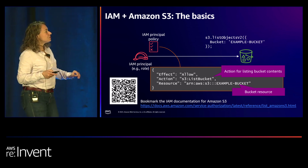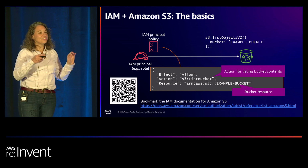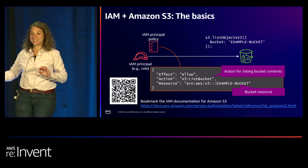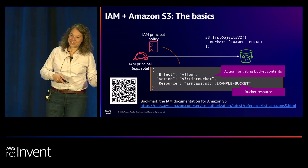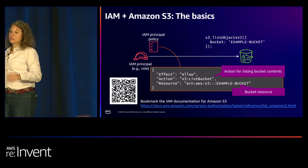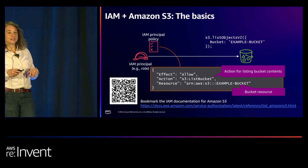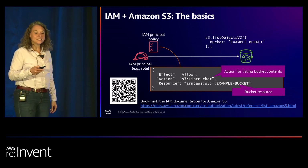And the resource, you'll notice we don't have wildcards in here anymore, and that's because the thing that the list bucket action acts on, the direct object of that sentence, is a bucket, not an object. So what you're seeing up there is how you spell out an ARN for a bucket. So this is the statement I'd add if my application needed to list the contents as well.